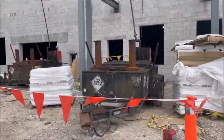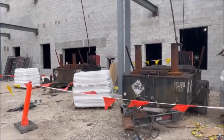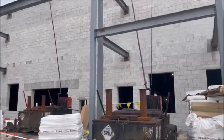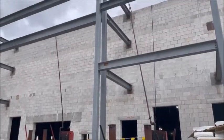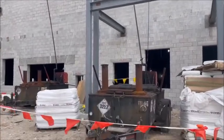So, if you're wondering what these are, they're for the hot tar, which means that they're doing the roof, putting hot tar on the roof. See those two pipes going all the way up to the roof? That's pumping up the hot tar. And there you have it.